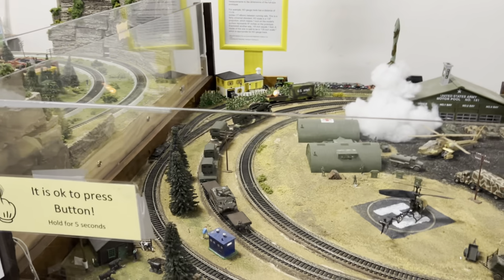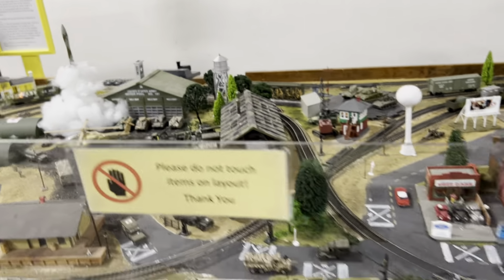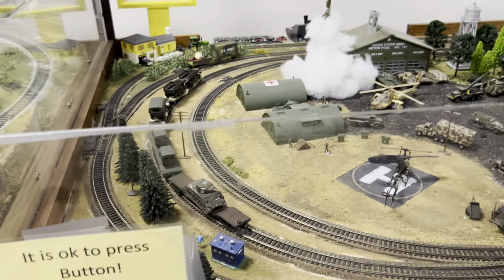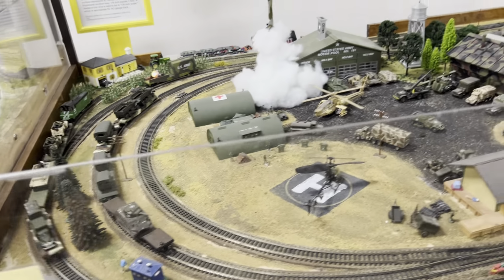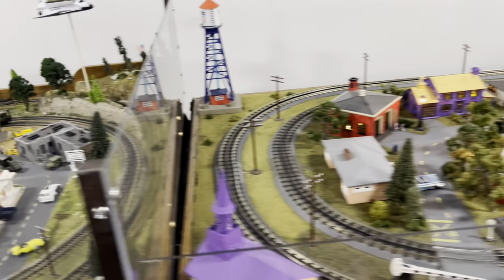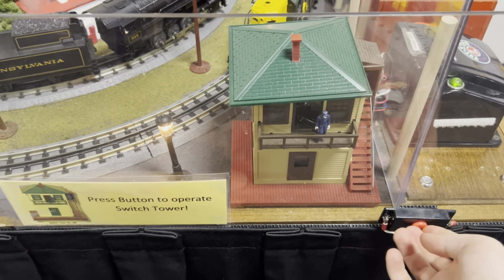Here is what appears to be a U.S. Army layout. I wonder what this button does. It looks like a doorbell. Ah, it operates this train. That's interesting. And then here we have two regular trains. This button here operates the switch tower, or it should.